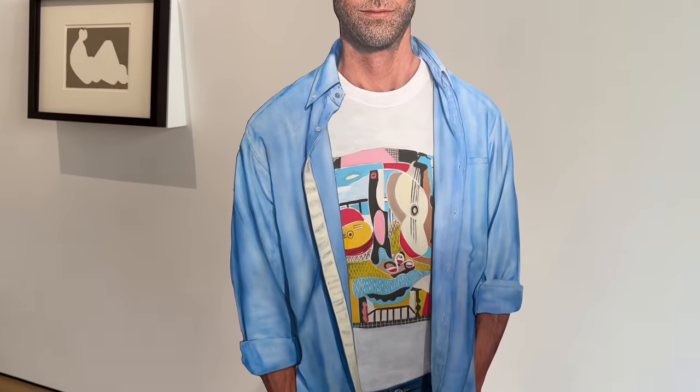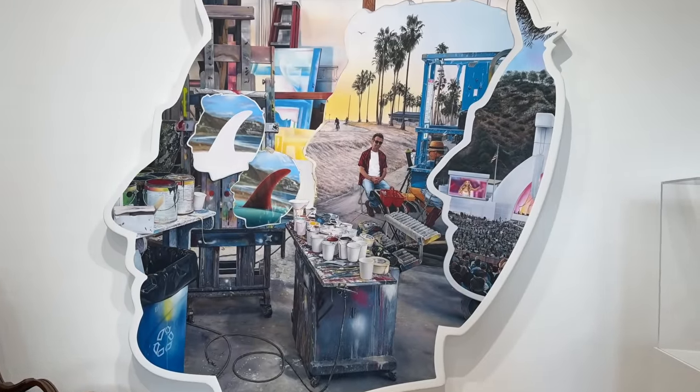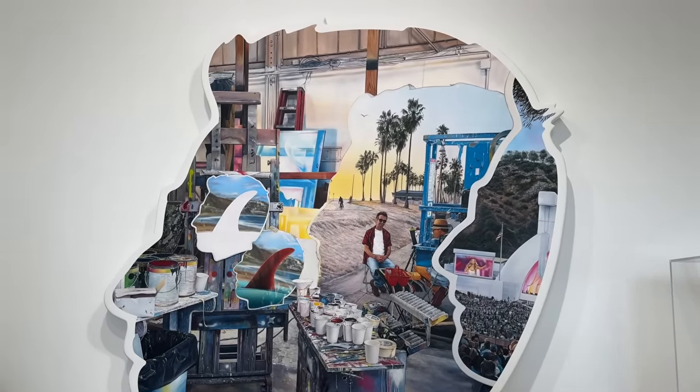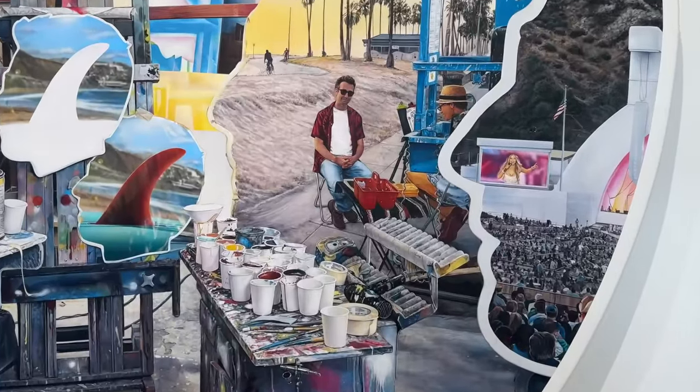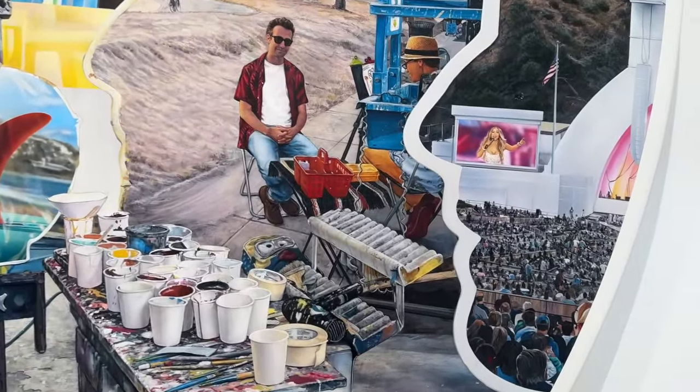Israel has also scattered throughout the exhibit artifacts from Picasso's studio, as well as movie props. He's really combining the two to highlight the magic of Hollywood and how it can blur the lines between real and fantasy.